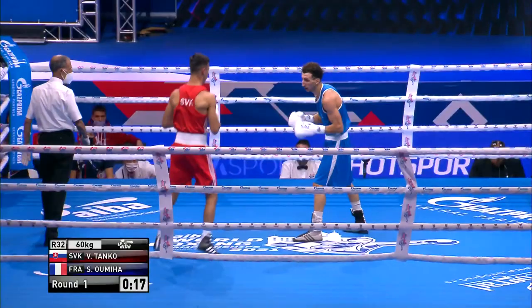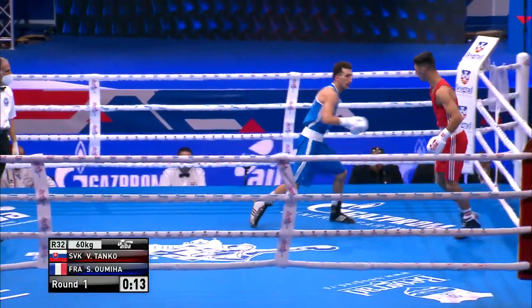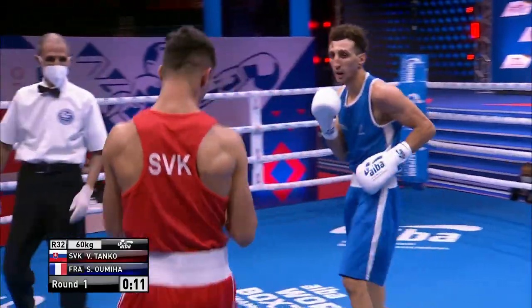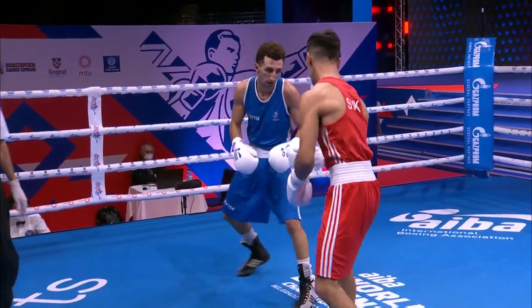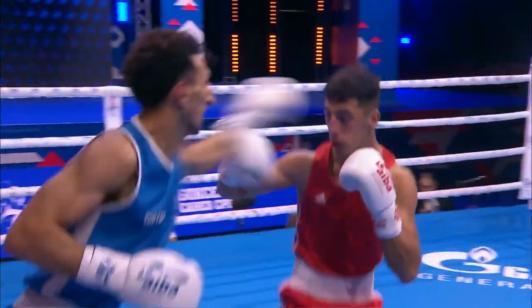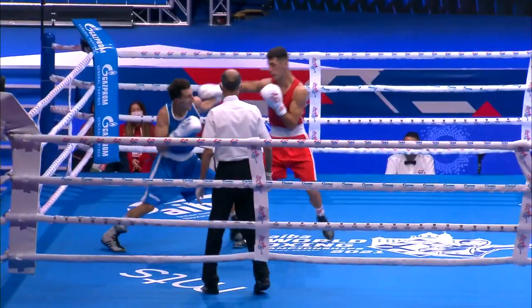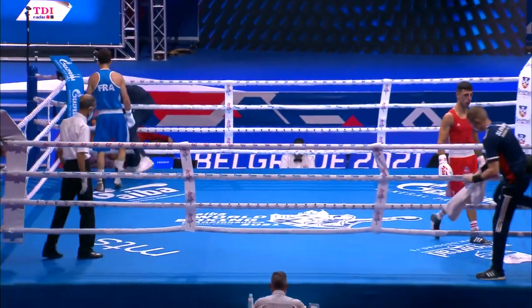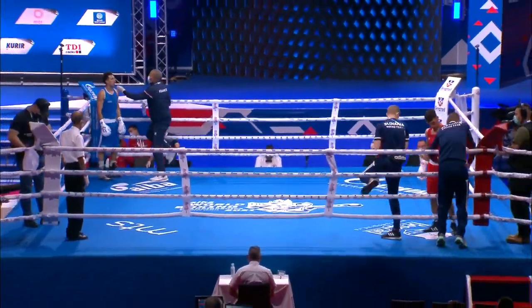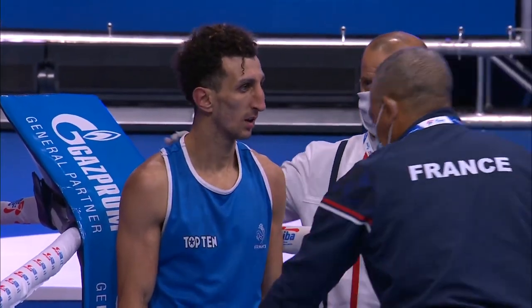Umaha got off to a good start. As I said, he started to find his range really quickly. Good right hand there from Umaha. Takes a wide step to the left, that right to the body. He's landed a few times. Round number one, clear round there for the blue corner.